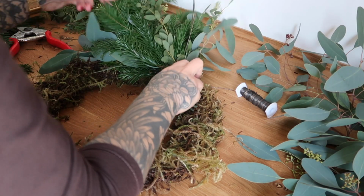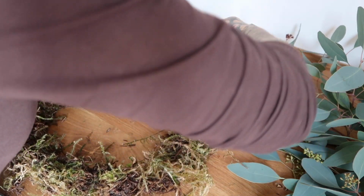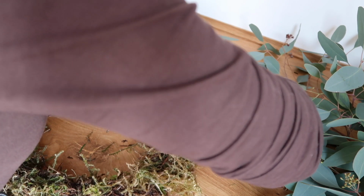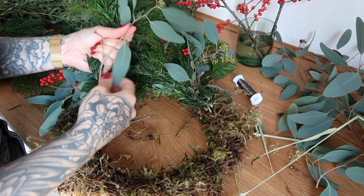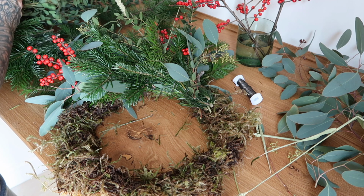So when you're happy with your posy, you just lay it on the wreath at a bit of an angle and then take your wire and tie it on, pulling tight when you reach the top. So when you come back under and over the top, you just give it quite a good yank just to make sure it's tied in tightly. So you just want to keep repeating this until you've got a full wreath. The more you do this, the easier it becomes. It's just like second nature.